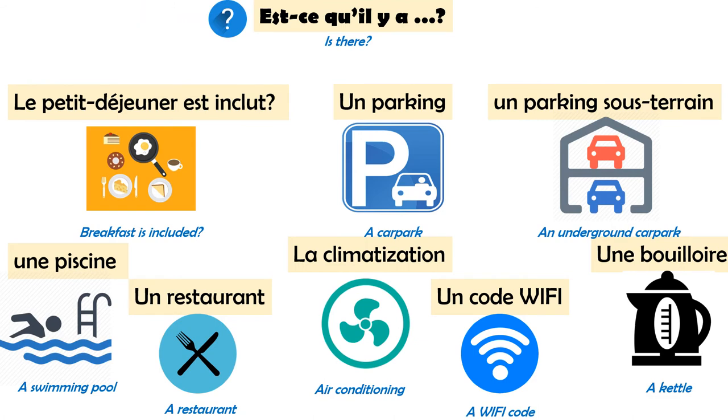Okay, this will be a question in the role play. You always have to ask a question if you get, like, in the hotel. It will definitely say, ask if it's got this. You need to know this. Est-ce qu'il y a? So we'd say, is there? But in French, you literally say, is this that there is?